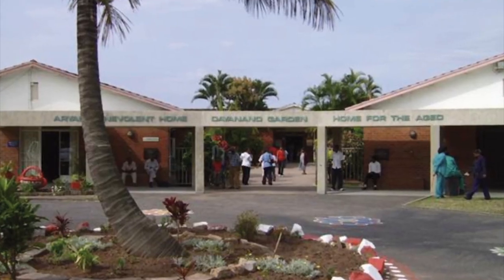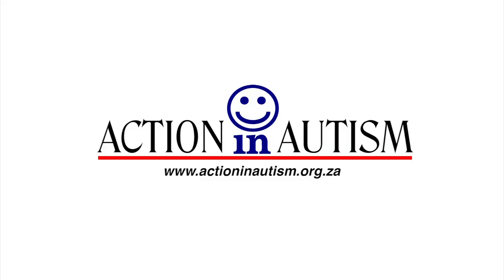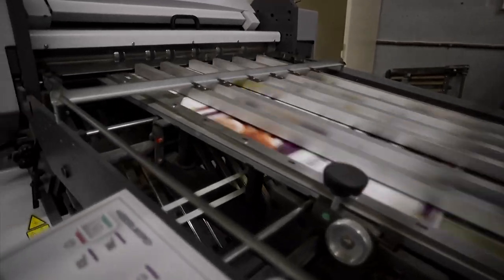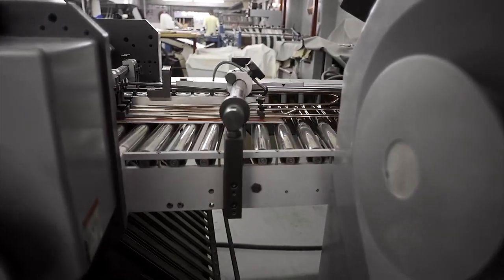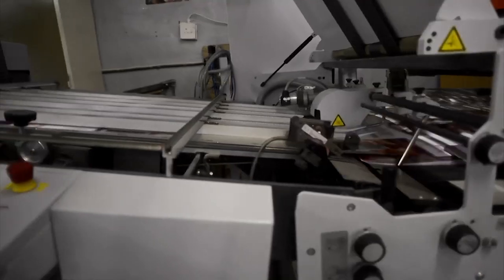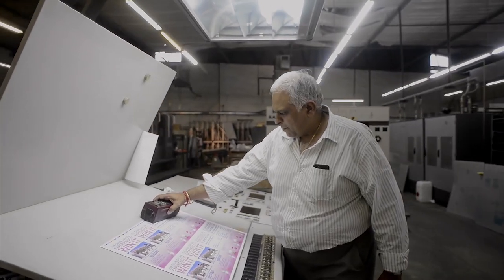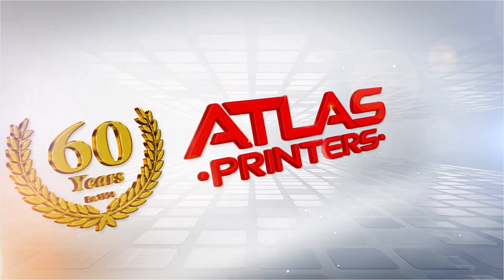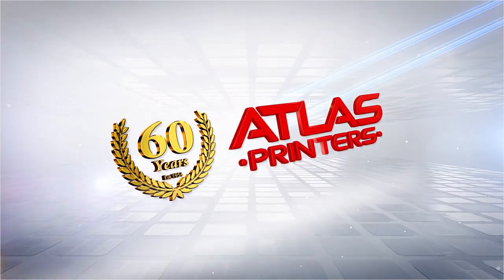Atlas Printers impacts positively on communities with its generous social responsibility program at both a local and international level. No matter how you look at Atlas Printers, its success or its functioning, at its core, it's all about people and business relationships. Strength in these areas is why today, Atlas Printers can celebrate 60 years in the trade.